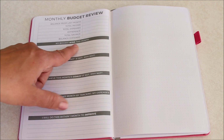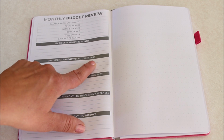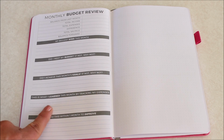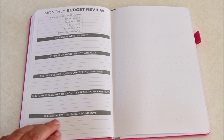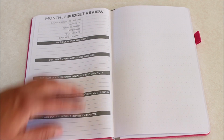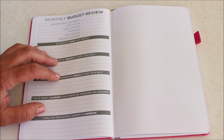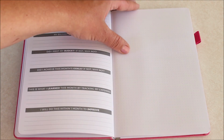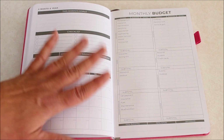They are: what were my biggest wins this month? Did I meet my budget? If not, why not? Did I achieve this month's goals? If not, why not? This is what I learned this month by tracking my expenses, and this is what I will do within 1 month to improve. So it gives you a little bit of work to help improve yourself for the next month. That is all that you get for 1 month, and then you turn the page and it starts the next month, which is really nice.